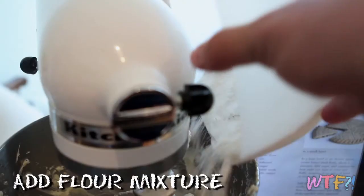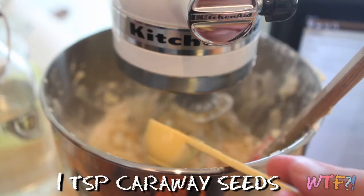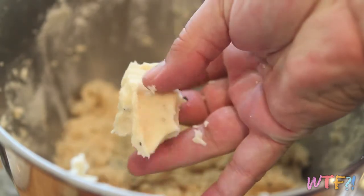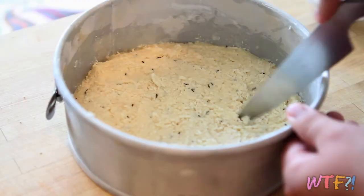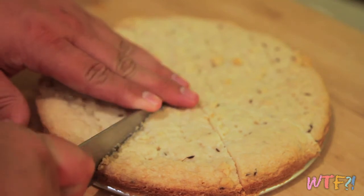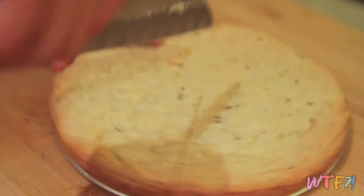Now add your flour mixture and turn your mixer on very slow. Very slow, or it's going to puff up and get you totally covered in flour. Then add 1 teaspoon of caraway seeds and 1 teaspoon of vanilla extract. Once it's incorporated and the dough sticks together when squeezed, press the dough into your prepared pan. Use a paring knife to score it into wedges and prick it all over with a fork. Bake until just firm in the center and starting to get color, about 30 to 45 minutes. Let it cool completely, then cut it into wedges.